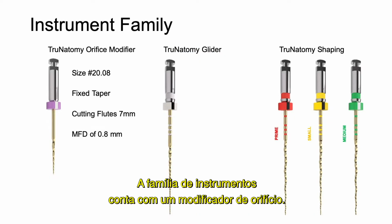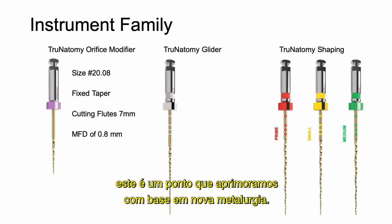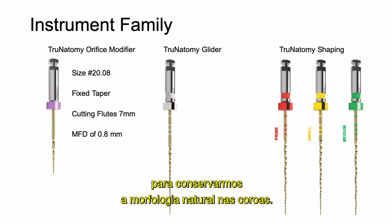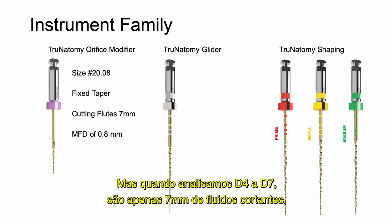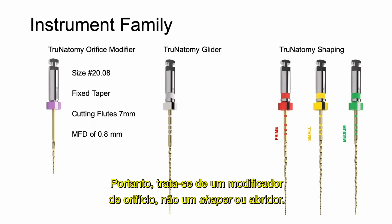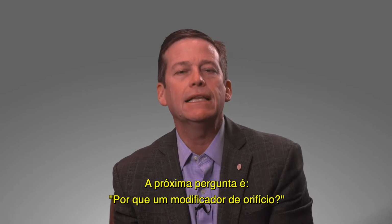The instrument family consists of an Orifice Modifier. One of the key things here, for those of you that were familiar with TrueShape, is this is something that Ove and I have actually just taken to the next level with new metallurgy. But for those of you that remember, we wanted to always have something that was more flexible from D0 to D4, so that we maintain that natural morphology in the coronal segment. But then once you hit D4 through D7, because it only has 7 millimeters of cutting flutes, you have something now that is an efficient shaper, this being called an Orifice Modifier and not an Orifice Shaper or obviously opener. It's modifying that coronal segment. And that leads us to the next thing.